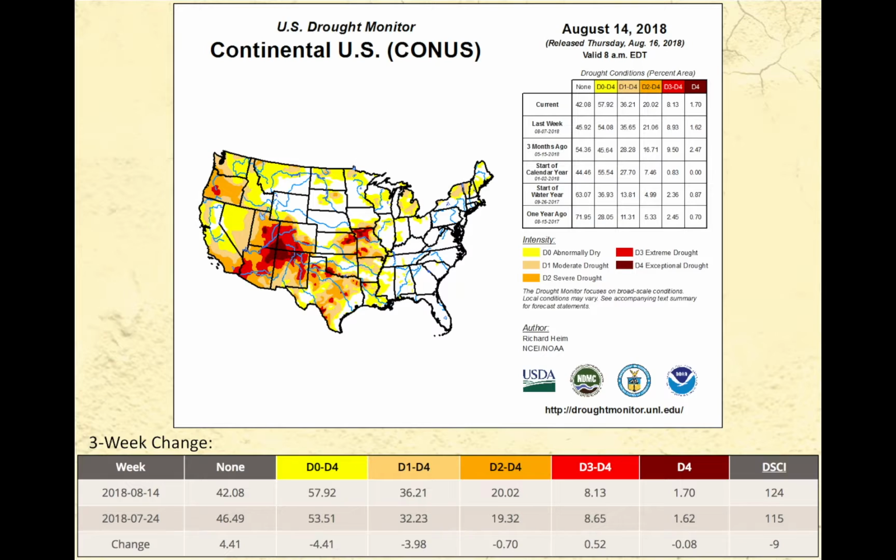This is today's Drought Monitor map for the entire country. Looking at the stats, there's been an overall increase in drought throughout the nation by 4.41%. Area covered in D3 or D4 drought, however, has decreased by 0.52%. More detail will be provided on the next slide as we zoom into those different regions. As just a quick reminder, D1 drought is moderate, D2 is severe, D3 is extreme, and D4 is exceptional drought.